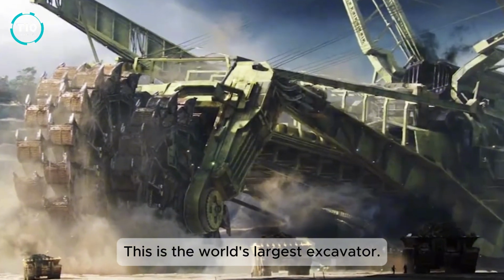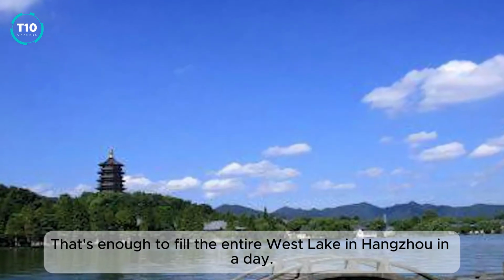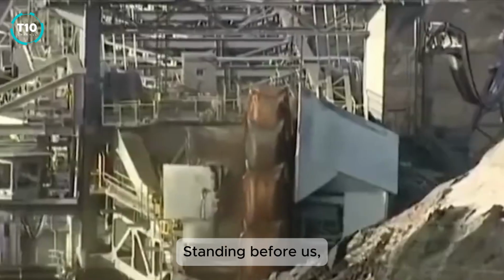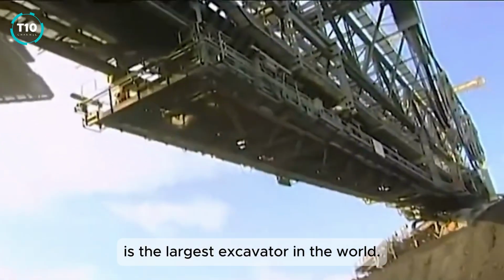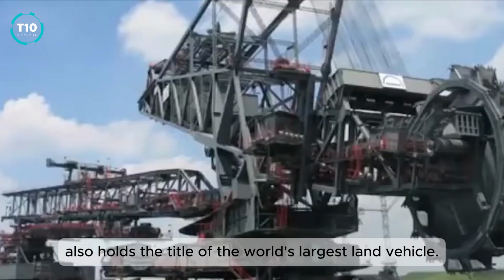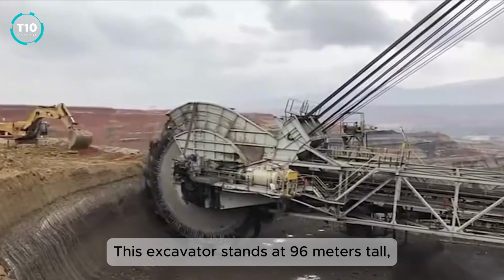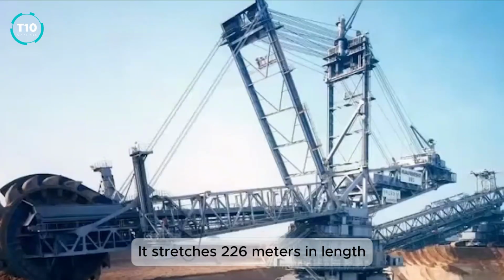It can dig up to 6 million tons of material per day. That's enough to fill the entire West Lake in Hangzhou in a day. Standing before us, this overwhelming behemoth is the largest excavator in the world. The Bagger 293, produced by a German company, also holds the title of the world's largest land vehicle. This excavator stands at 96 meters tall, taller than a 30-story building. It stretches 226 meters in length and weighs 14,000 tons.